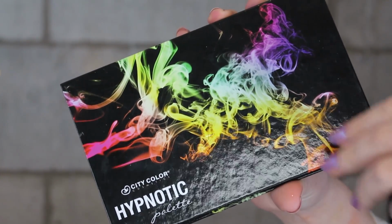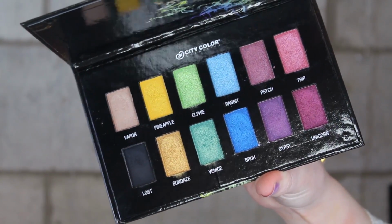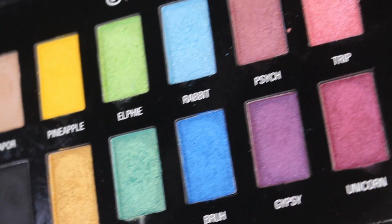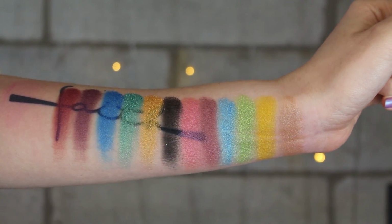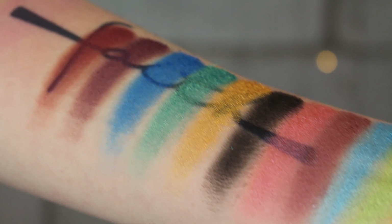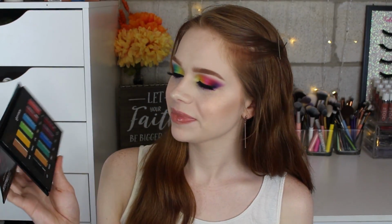And I actually went ahead, and I'm not sure if it's just because the palette is old or because my preferences or opinions have changed, but I did play with this a little bit, and I feel like some of the shades look really nice and foiled, but some of them are more on the sheer side, not as foiled. And overall, I don't know, I feel like this palette is just okay.